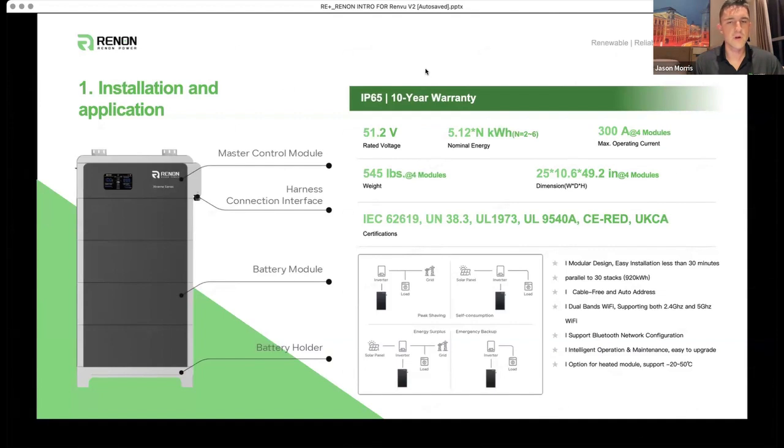We have our wire harness that is adjacent on the right side of the master controller. And we have a Cat5 communication cable, so direct line communication, which we will have with Solarc. And then below that are the battery modules that are going to come in 5.12 kilowatt hour units each.